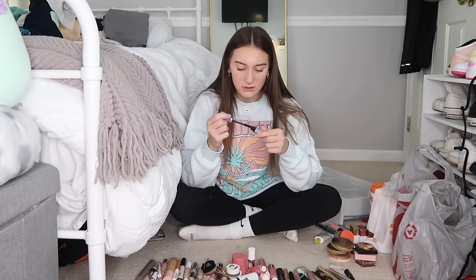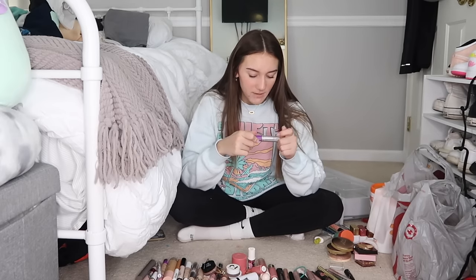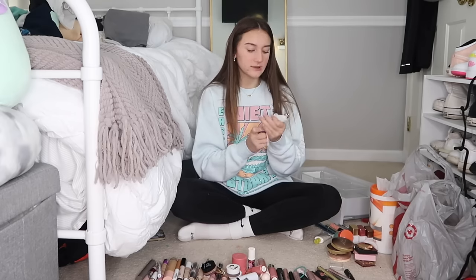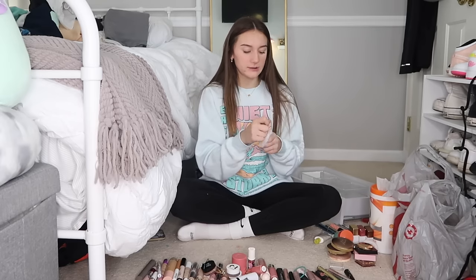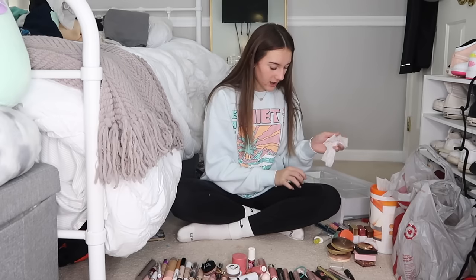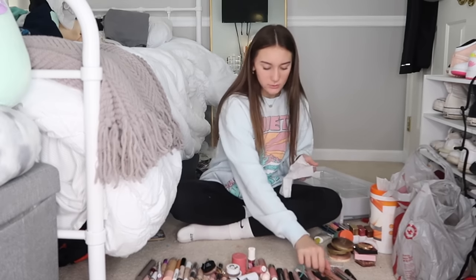I don't use this at all, but it's the Maybelline New York Falsies Lash Lift, but it's actually really good, so I'm gonna keep it because I can. If I am feeling like switching up my mascara, I'll use that because it's actually super good.